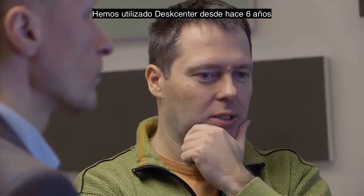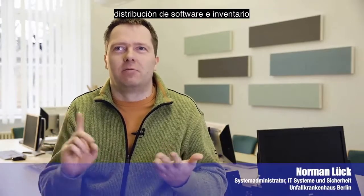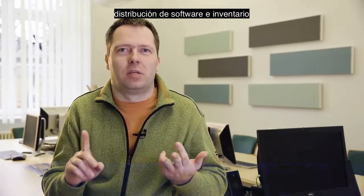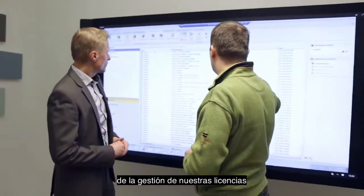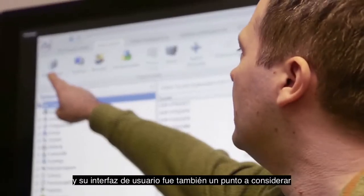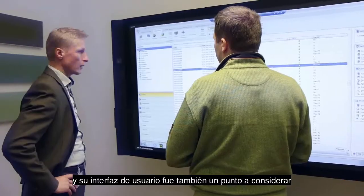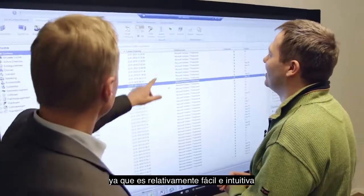We have been using Deskcenter for around 6 years. We said we wanted to do OS deployment, software distribution, inventory. We wanted to have interfaces to other products, license management, have a ticket system, and all that in a single solution. Deskcenter offered it all, and its user interface was also persuasive because the interface is relatively easy and can be used intuitively.